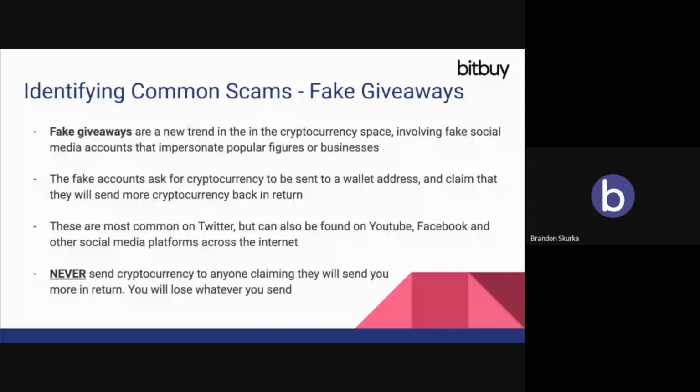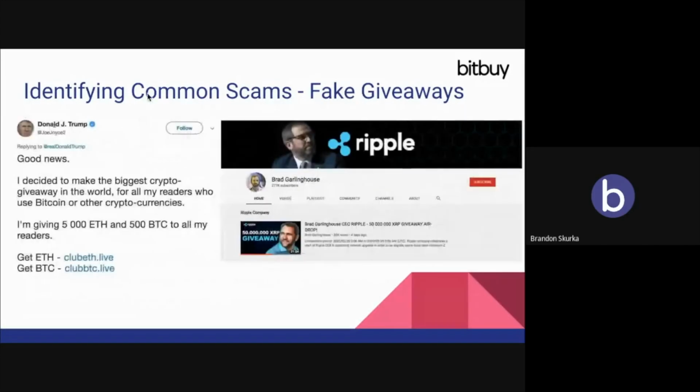So here, I'll show you just some examples quick. On the left here, you can see Donald Trump. There's even a blue verified check mark, right? But if you look very closely at the username or the handle, it's not his actual handle or his username, right? It says something like Joe Joyce 2. So what we're seeing here is probably a hacker or someone who was able to get a hold of a verified account, and they changed information to look like Donald Trump. And he made up some story like, I'm going to give away crypto, click on this link, and that link will tell you to send crypto to an address.